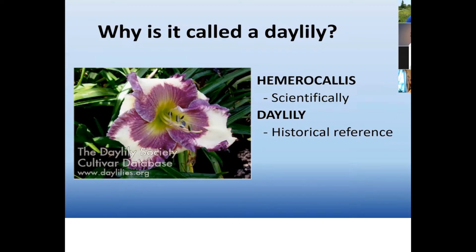Scientifically, the scientific name is hemerocallis. It's the Greek for hemera means day and callos means beauty, so it's beautiful for a day. It was originally put in the lily family, but taxonomists decided that it wasn't really a lily, and so they're now their own family, which is kind of funny. So if you look at some older books, you might see them listed in the lily family as opposed to hemerocallis.